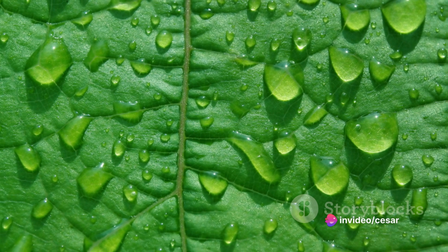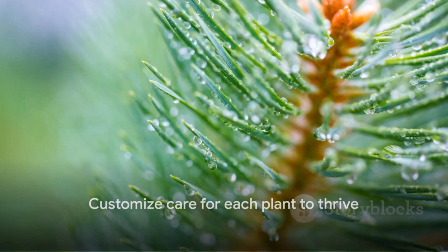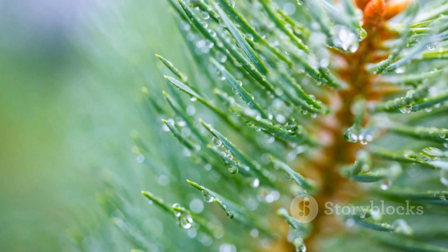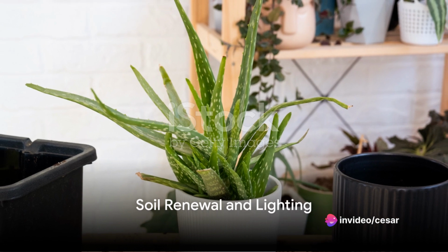Remember, every plant is unique, with its own set of needs. But with these 2 tricks up your sleeve, you can tackle any pest problem and maintain optimal humidity for your plants. The right environment can make all the difference for your plants.